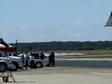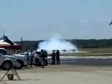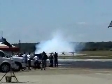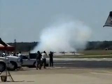Now, to the left, automatic call. Smoke on. All brakes down. Motors ready now. And the Blue Angel Diamond is rolling. As they pass before you, notice that the smoke is not visible while the engines are in afterburner.